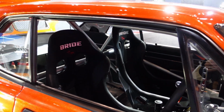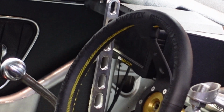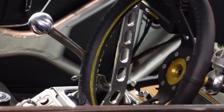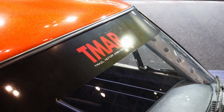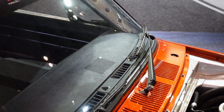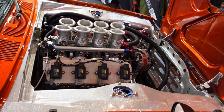Ride Zeta 4s, looks like maybe. Centrally mounted there on its big pedestal is an ECU master display. Vertex steering wheel, which is cool to see. You know, Daigo throwing tribute to a legend in the sport. And then, there you go, Trail Motor Apex Racing. Gusseted cage. Wild, wild build.